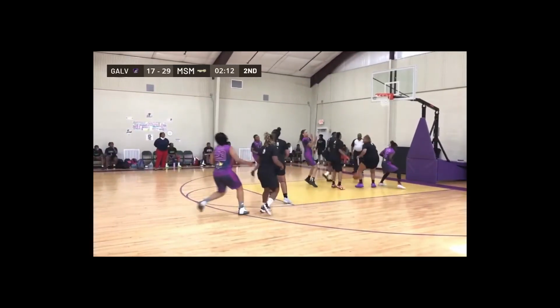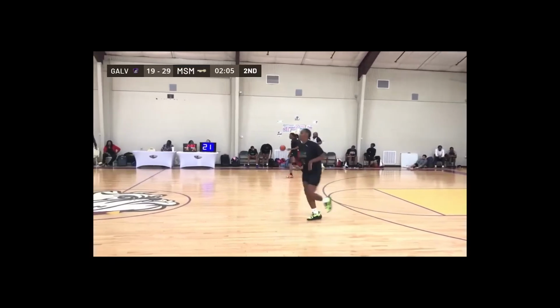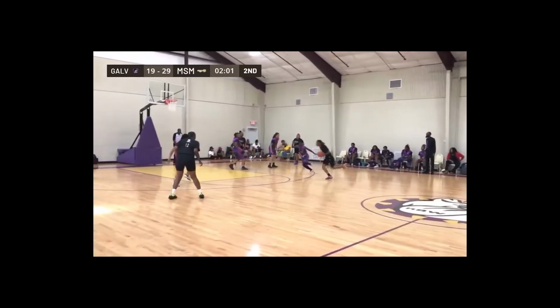A free throw elbow jumper falls in. And we now have a 10-point game. Final 2 minutes of play for this first half. Here's the kick out to Francis. A three. It rims in and out. Womack the offensive rebound. A nice box out and put back in. 31-19 in favor of the Magnolias.